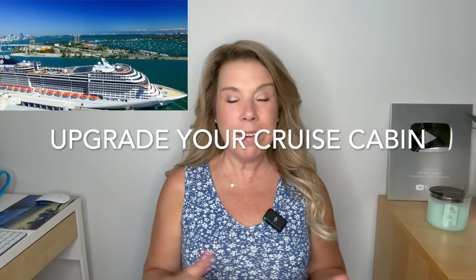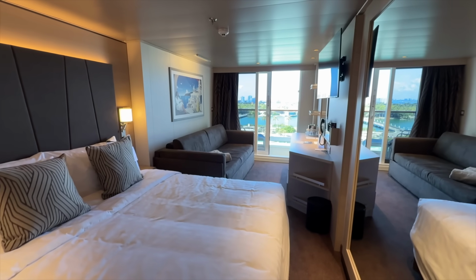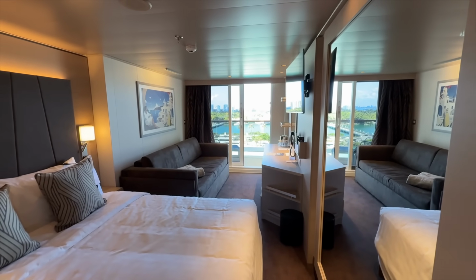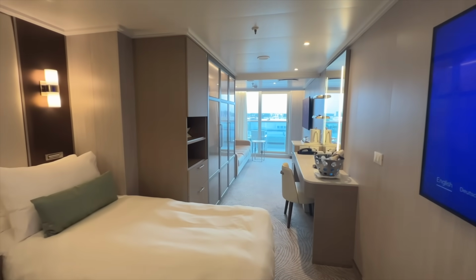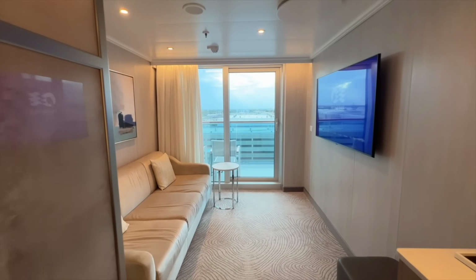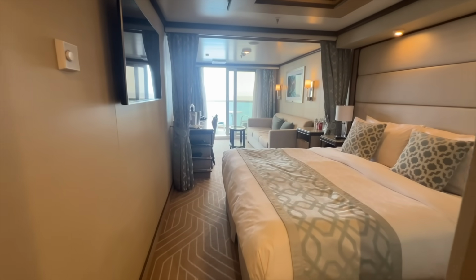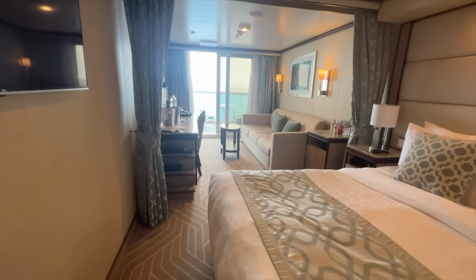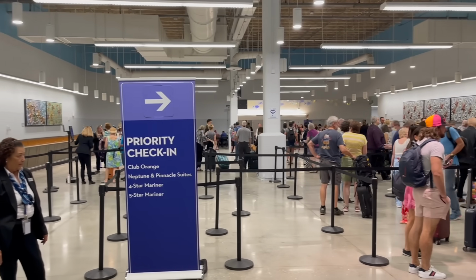Upgrade your cruise cabin. Now, you might be wondering, what can upgrading my cruise cabin actually do for me? Well, in some cases, upgrading your cruise cabin can come with an extra perk of priority embarkation. This is the case many times for suites, but even if you don't book a suite at the outset, you might consider bidding for an upgrade to a suite, because if you do get it, it might be a little bit more than you paid originally for your cabin. And not only do you get that better cruise experience, that better cabin, but you also get all of those extra perks, including priority embarkation.